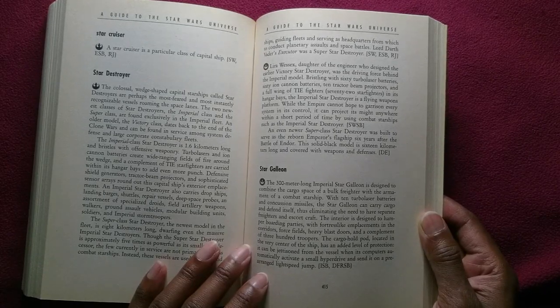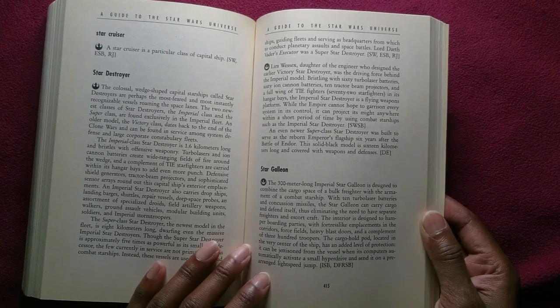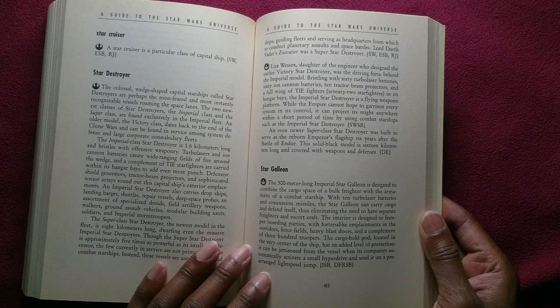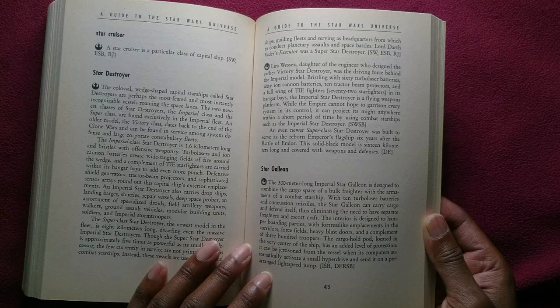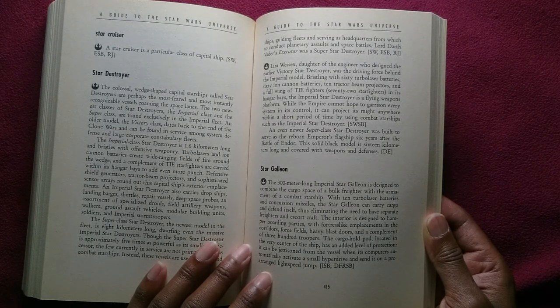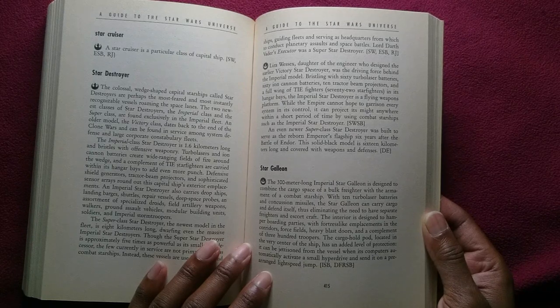Lyra Wessex, daughter of the engineer who designed the earlier Victory Star Destroyer, was the driving force behind the Imperial model. Bristling with 60 turbo laser batteries, 60 ion cannon batteries, 10 tractor beam projectors, and a full wing of TIE fighters, 72 starfighters, in its hangar bays, the Imperial Star Destroyer is a flying weapons platform. While the Empire cannot hope to garrison every system in its control, it can project its might anywhere within a short period of time by using combat starships, such as the Imperial Star Destroyer.